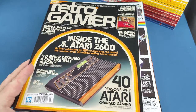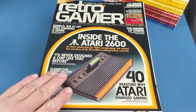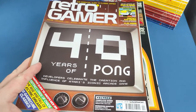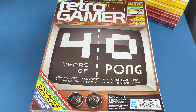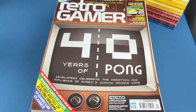Number 103, 40 Reasons Why Atari Changed Gaming. So a look at the Atari 2600. There's an original Woody on the front, plus the making of Double Dragon, a classic beat-em-up game. And then 104, we're going to need to pull the camera out a little bit, is 40 years of Pong, the Atari Pong, plus a complete guide to the Vectrex. That might be handy for someone. That was a fantastic system.